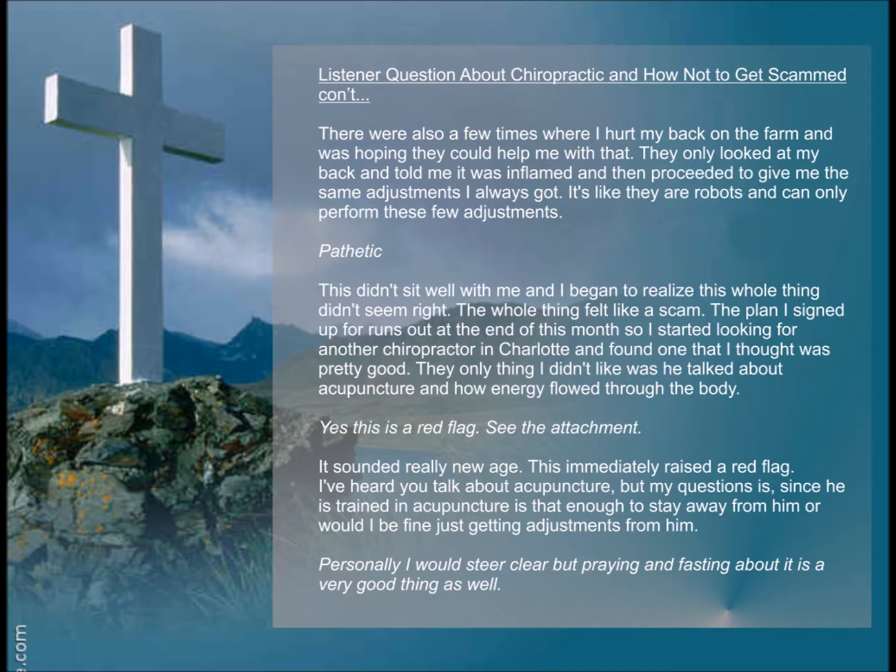Let's see. So she hurt her back on the farm. They looked at my back, told me it was inflamed, then proceeded to give me the same adjustments I always got. It's like they're robots and they can only perform these few adjustments, I guess. I don't know. This didn't sit well with me, and I began to realize this whole thing didn't seem right. The whole thing felt like a scam.